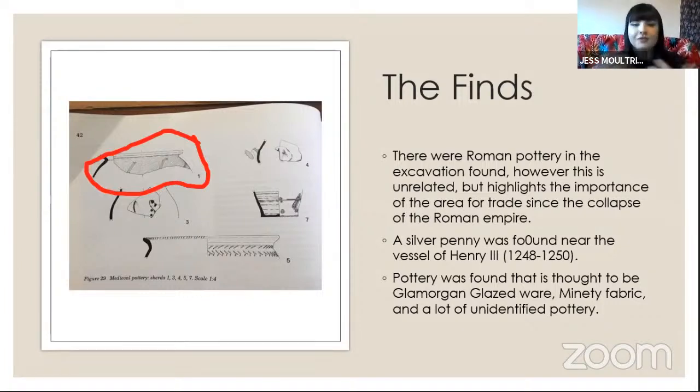But they also found something else that was quite interesting. They had found next to this type of pottery a silver penny near this pottery in the vessel. I didn't know why I wrote near the vessel, but I also see that I have a typo. So it was found next to this piece of pottery, near the pottery in the vessel, and it was from Henry III. So it gives us the date of 1248 to 1250, which we'll get into further.